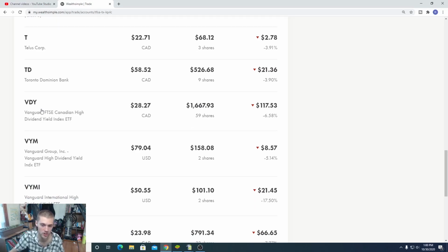We have 59 shares. As you guys can see, it is the bulk of our money. We are down once again 6%. And this represents the greater part of most Canadian dividend stocks. So it has a lot of the bank stocks already in there. It has a lot of the utilities, like the Enbridges and stuff like that. So a lot of those more popular Canadian dividend stocks are in there. So that's why I'm pretty much buying the bulk of the shares with that.